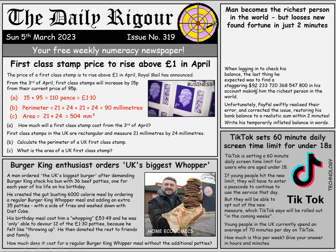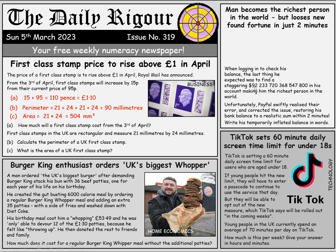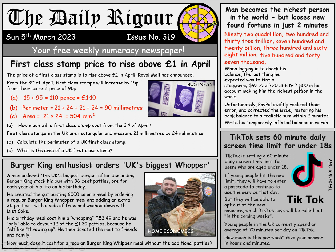So quite high place values here. There was a bit of a clue in the question that it was a multi-quadrillionaire. So the 92 is 92 quadrillion. And then down from that, we've got 233 trillion, 720 billion, 368 million, 547,800. So well done if you managed to answer that correctly.